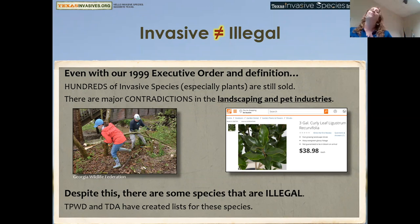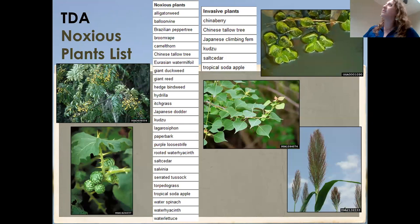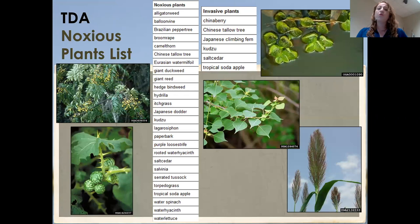However, there are some that are illegal, that you cannot have, and each state has its own lists. The Texas Department of Agriculture runs the noxious and invasive plant list. If you search noxious and invasive plant list Texas, it'll bring you to this page. You click where that red circle is, the TDA's noxious and invasive plant regulations, then you click on an image and it will show you a list. I just told you there are hundreds of invasive plants. This is the list of prohibited species. If you see a nursery selling any of these, send me an email. I will get in contact with the TDA, and fines will be issued. They should not be selling any of these species. It's a short list, but there can still be some accountability.